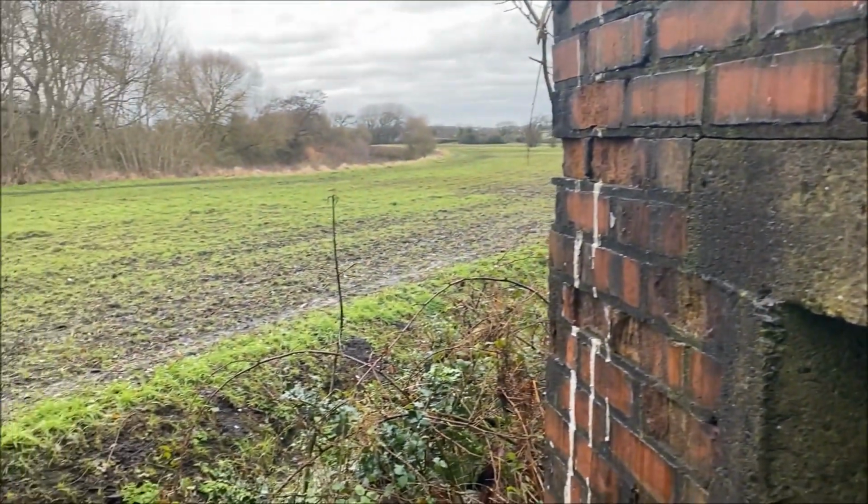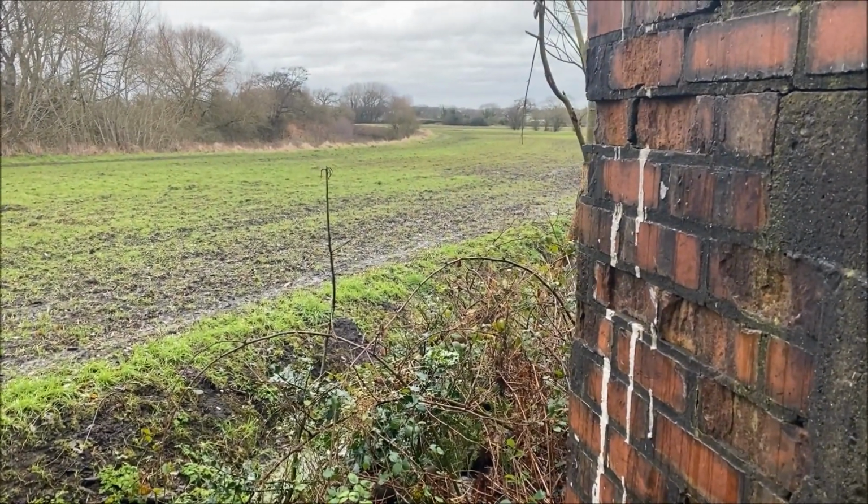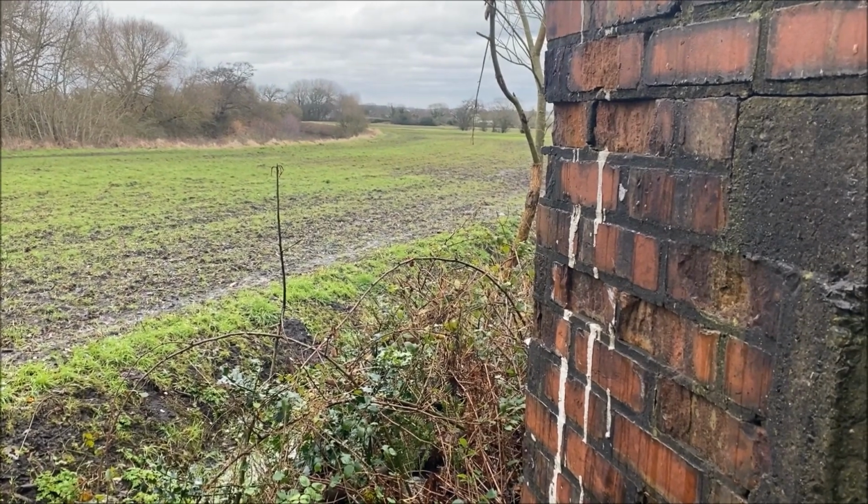Right then, I'm going to make my way back around the other side from whence I came, and then I'll whip the camera around and wrap this one up. So folks, that'll just about do it for today. Hope you've enjoyed today's little video, taking a look at this old World War II pillbox here in Lydiate by the side of the canal.